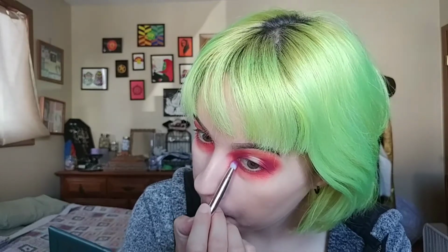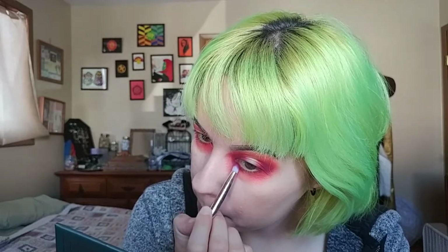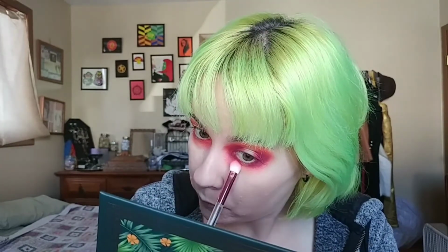Then I'm going to do the same with the lower lash line, just keeping it more precise. And connect it where necessary. You hear that? There's a garbage truck. And then I'm going to take that flatter brush, kind of soften.